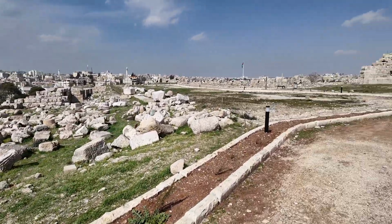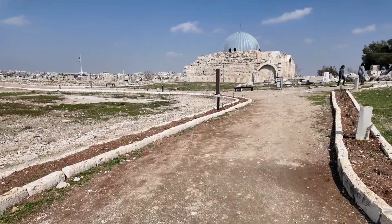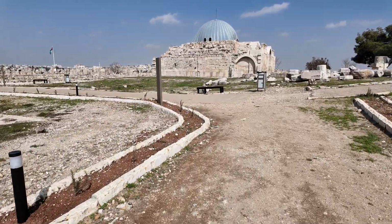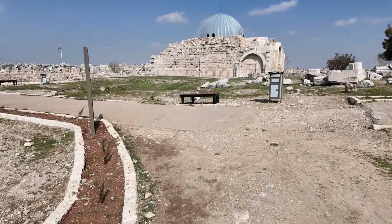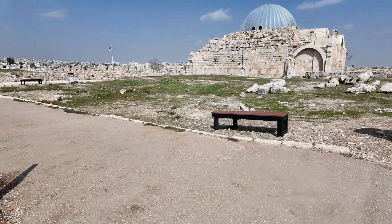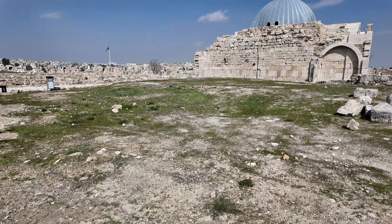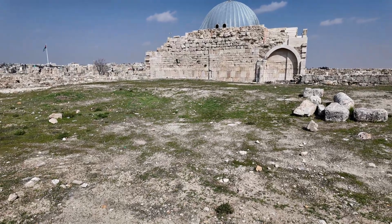But this thing here ahead of me is not quite so modern. This is an Umayyad mosque, and this must date to the 7th or 8th centuries, I believe. And the Umayyads aren't particularly well known in the West. They were a fairly short-lived dynasty, but as far as empire builders go, they were absolutely insane. I believe the empire was probably bigger than the Roman Empire. They built one of the largest contiguous land empires in history.